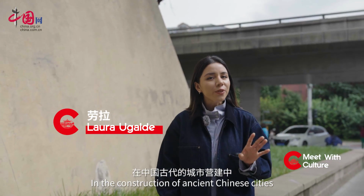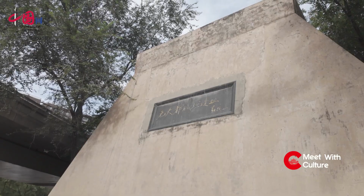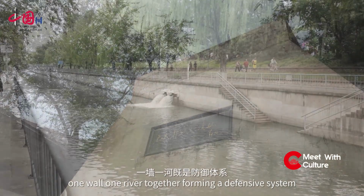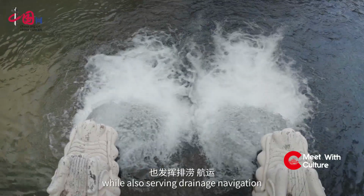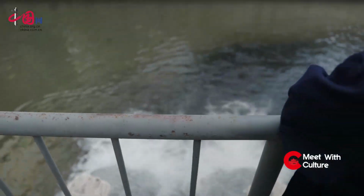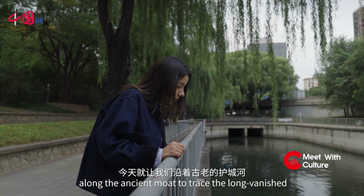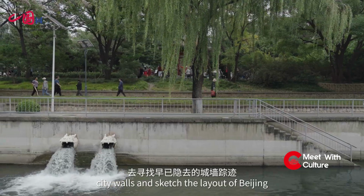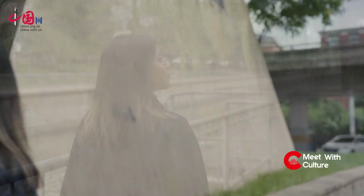In the construction of ancient Chinese cities, moats and walls were always inseparable. One wall, one river together formed a defensive system while also serving drainage, navigation, and landscape purposes. Today, let's walk along the ancient moat to trace the long-vanished city walls and sketch the layout of Beijing across different dynasties.